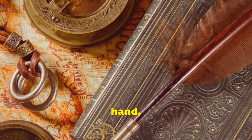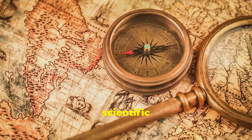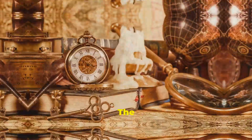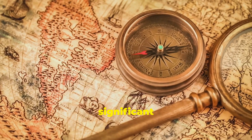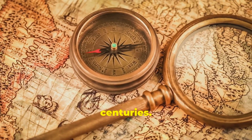Delisle's map, on the other hand, reflects the worldview of Enlightenment Europe, with its emphasis on scientific inquiry, exploration, and colonial expansion. The differences in orientation, labeling, and representation of the world in these two maps highlight the significant shifts in knowledge, power, and cultural influence that occurred over the centuries.